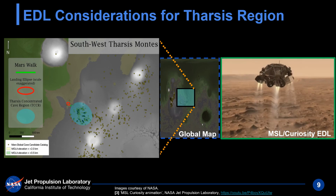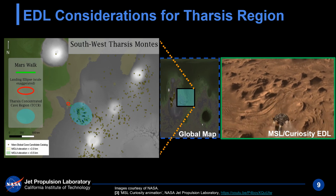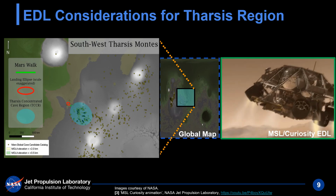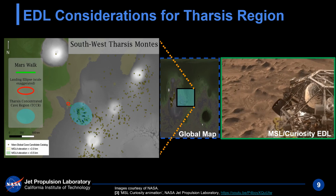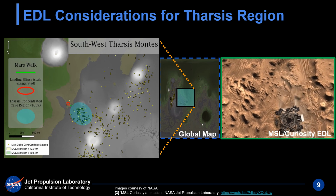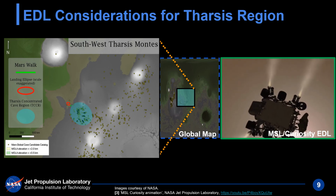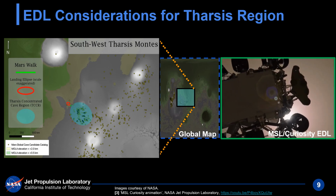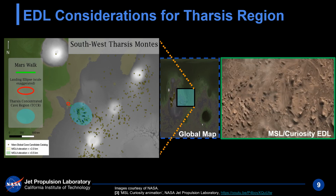Grey is above 2 km and inaccessible by landing. Yellow is between 0.5 to 2 km, which is riskier but possible for landing. And green is below 0.5 km and readily accessible. A mission to lava tubes requires both the selection of a landing site that borders inaccessible regions, such as those pictured here, and a robotic platform capable of traversing the distance from the landing site to the caves themselves.